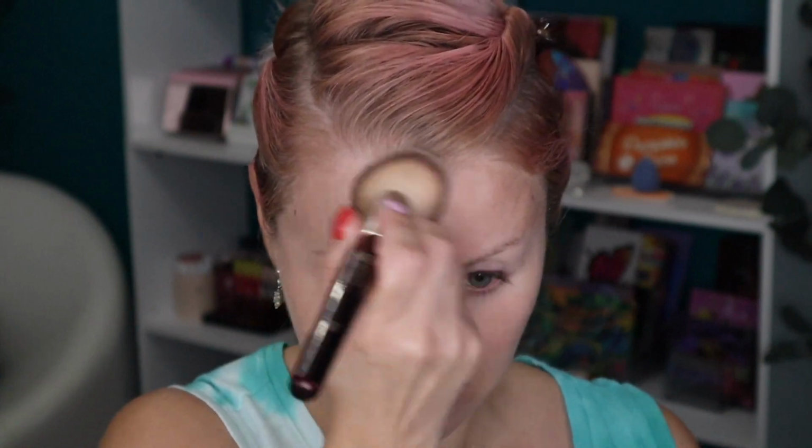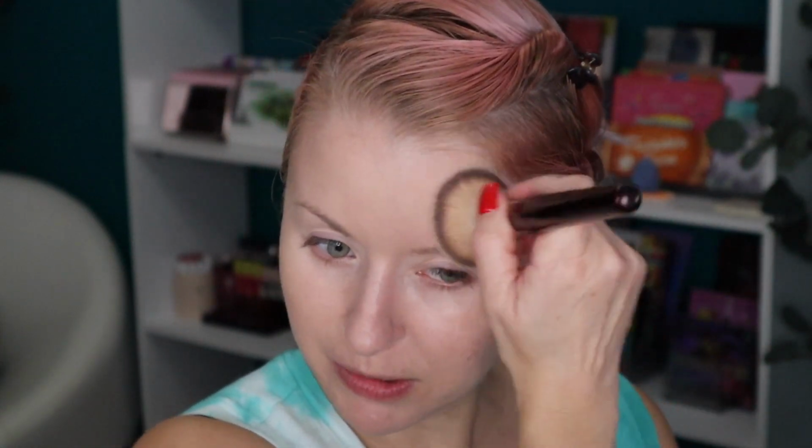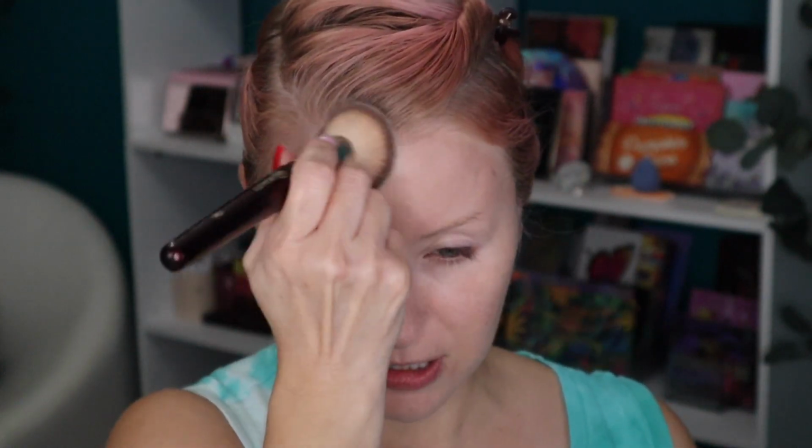This one does not. And for those of you who like a mineral-based powder foundation, let me know if you've tried this one out already. Or maybe it's gonna work out great, maybe this is something you might want to consider picking up. I know you can find Jane Iredale at Ulta. I'm gonna use a different powder to set my under eye area, the Wayne Goss one. I'll do that in a second.